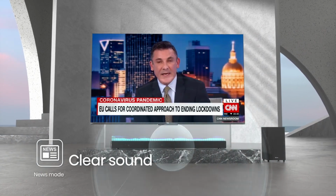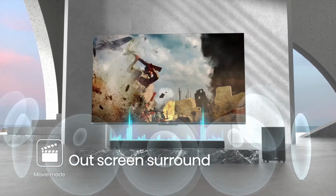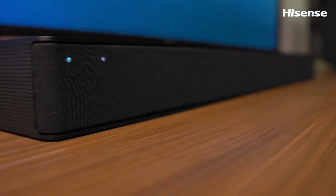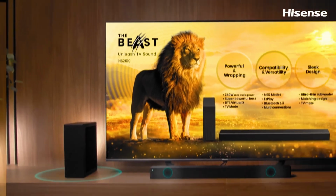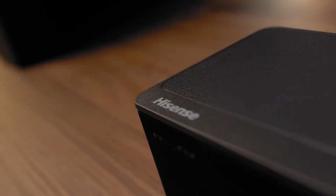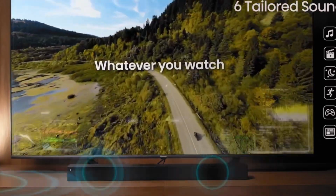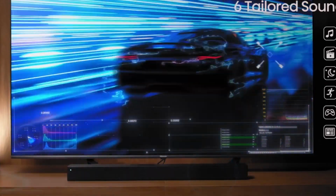Let's put them head to head. If someone's choosing between these two for their small living room, what are the key deciding factors? I think the biggest one is spatial audio. If you really want that Dolby Atmos experience, that potential for height effects, the TCL S55H is the one that offers it. But you need the content. You need the content, and you need to decide if it's a priority for you. The Hisense has DTS Virtual:X for wider sound, but not that vertical element. Okay, Atmos is point TCL.